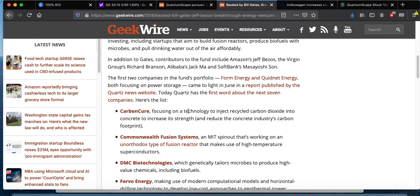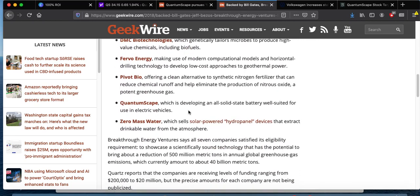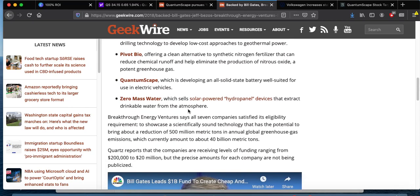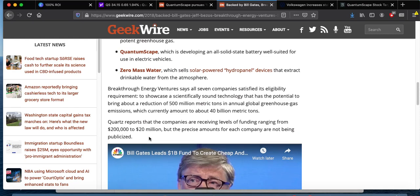So this is what I want you to understand. The goal of media is to get retail to believe that this is a home run. Why? Because it's backed by Bill Gates. OK, it's backed by Bill Gates. And now what I want to talk about specifically is that the companies are receiving levels of funding ranging from 200 million to 20 million, but the precise amounts for each company are not being publicized.